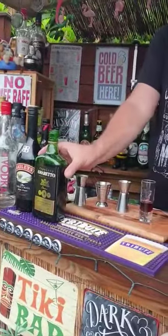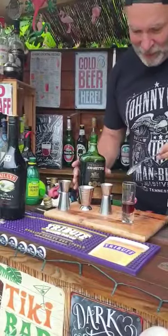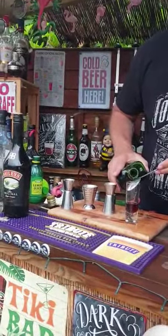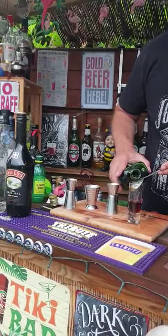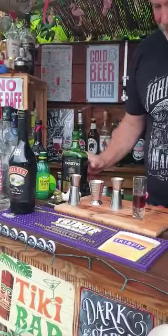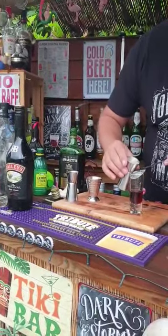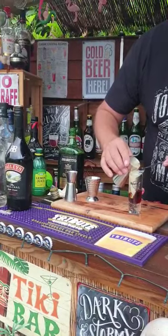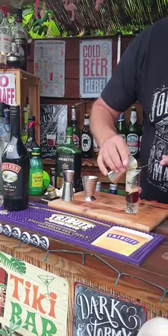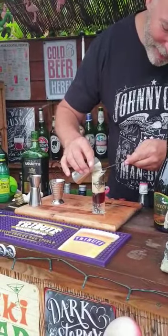Now then, what I'm going to try and do, get this layered effect, is use my bar spoon. That didn't work. Hopefully this will. A bit of Bailey's. I think maybe my Tia Maria and my amaretto were a similar colour.